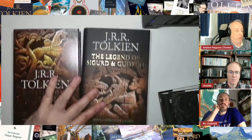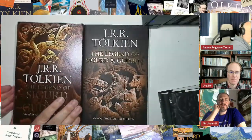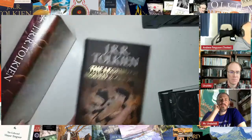Okay. The books. So the next one is going to be the Legend of Sigurd and Gudrún. Now it's pretty much the same design as the 2009 hardback. And then there's the two together. Looks like it's a little bigger or the same size? Yes, it's a bit larger, as you can see.